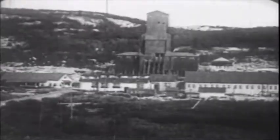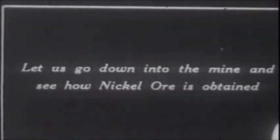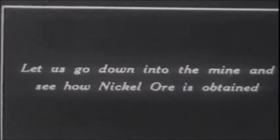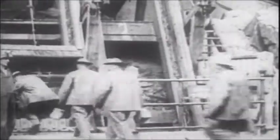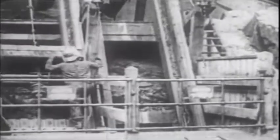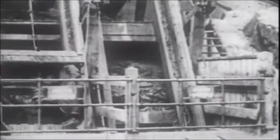A typical nickel mine. Let us go down to the mine and see how nickel ore is obtained. Here you see the men loading into the skip as they prepare to go underground. The fellow would ring the bell. Here they arrive underground. The man takes the chain off and they unload, preparing to go into their work site.